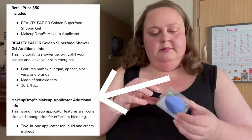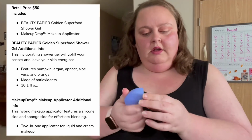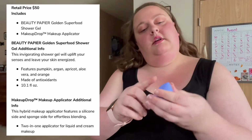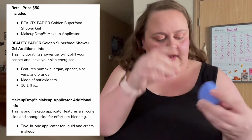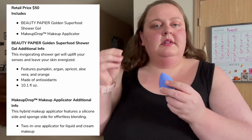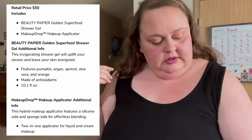Makeup drop sponge. So it feels a little silicone-y. Like it feels a lot tougher than like a beauty blender or the ColourPop sponge that I have. And it also has this, it's kind of like a harder spot, like a silicone spot on it. So I'm guessing it's supposed to be like a combination of those silicone ones that are, I've never tried one, but they're supposed to be good for makeup. So a little sponge.